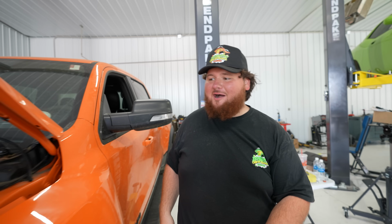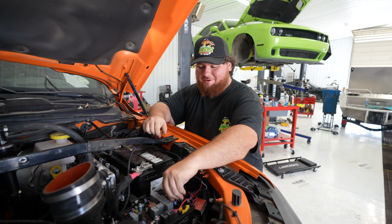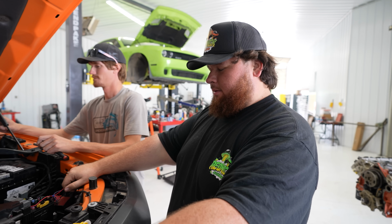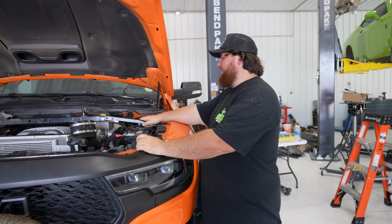Did you find something? Yeah. What'd you find? We might have accidentally forgotten to tighten all the electrical connections that go into the bottom of that. The whole fuse bar just wasn't plugged in, no big deal. Hit the horn now. That's it. Works! There we go! All right, go ahead.